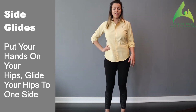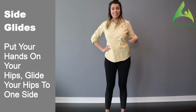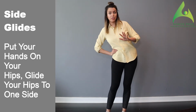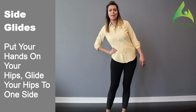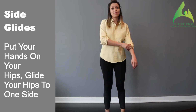But if going this way, after the 3rd, 4th one, it's increasing your radiating pain or tingling numbness in your foot, stop the exercise. If not, let's finish it off. Let's see how it feels if we do a little more. Okay, and let's say after our 10th one, you move around, you're like, okay, this was great.